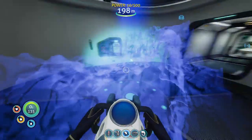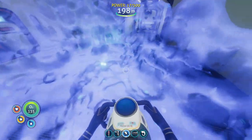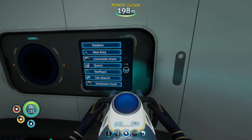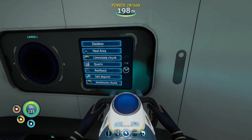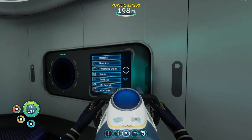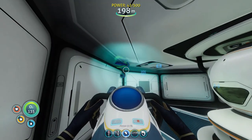Alright. This is a pretty big area, actually. Okay, so last time we set this up here, I think we're in the same exact area we were. Yeah, because there's the ridge. We were on the other side of the ridge when we first set the scanner. So who knows what kind of fun stuff we'll find. Heat area, data box. Interesting. So far, no sign of what we're actually looking for. Okay, cool. That's what I want to see.